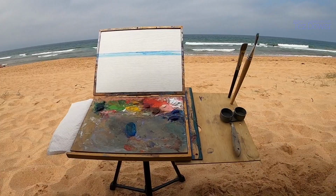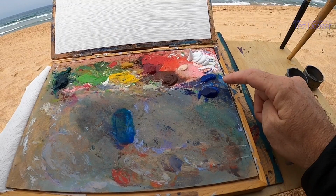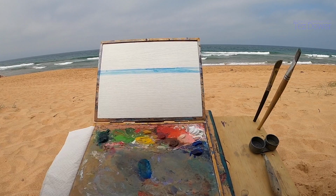Okay, so this is what I've got set up here. I've got Viridian Green, Terra Verde, I think it's called, Yellow Ochre, Alizarin Crimson, Burnt Sienna, Flesh Tint, Titanium White, Cobalt Blue, and Ultramarine Blue. And I've got Eucalyptus Terps, and I'm using a MDF gesso board. I'm going to have a go at painting the wave. So let's get painting.